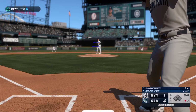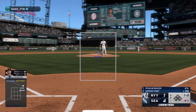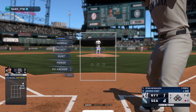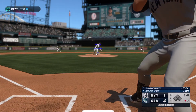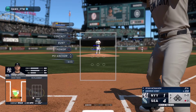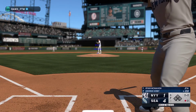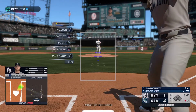Hit an absolute tape measure shot last time up. Jackknifes out of the way. Straighten him up a little bit. The Yankees looking to rally. 1-1 now. Swing and a miss, and that's strike 2.